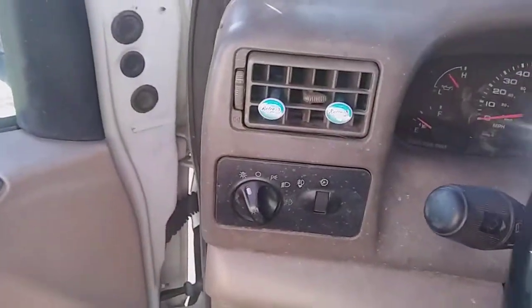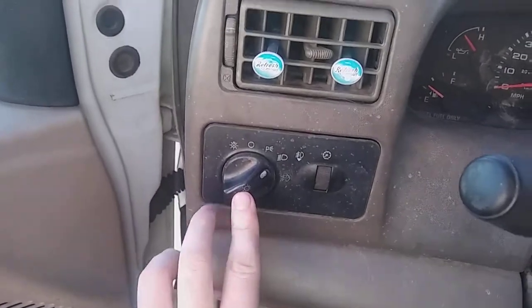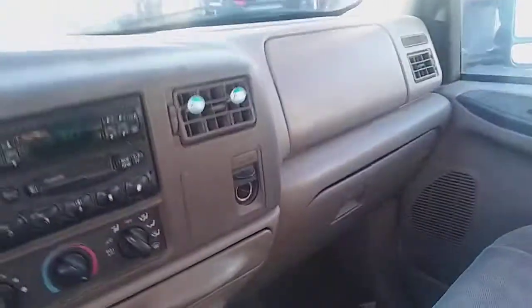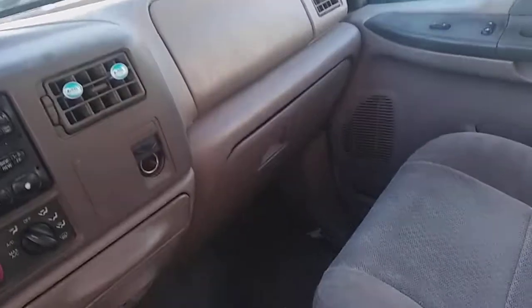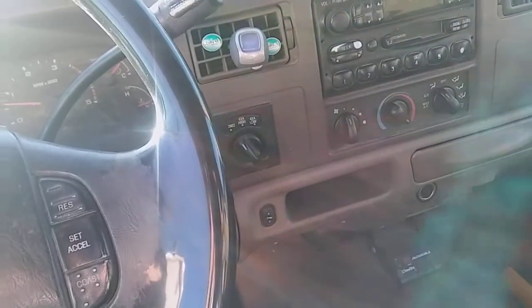It has obviously the tow mirrors, power windows, power mirrors, the automatic headlights. I guess it's got a fog light position too. Oh, there it is. I just now figured out how to turn my fog lights on. But the slightly upgraded factory radio. I need to switch out the blend door actuator over there in the glove box. I'll probably do a video on that for you guys when I get to it, but it's got some other things it needs. I need to do the ball joints in the near future and maybe get the batteries tested.